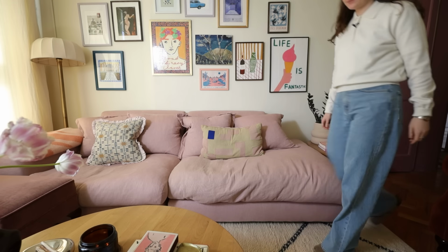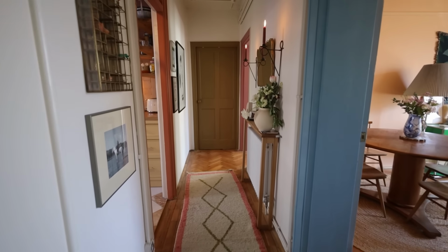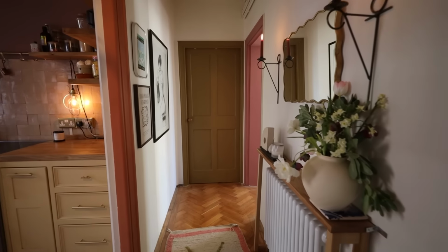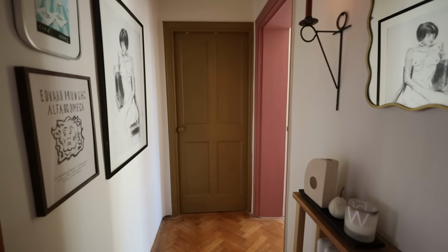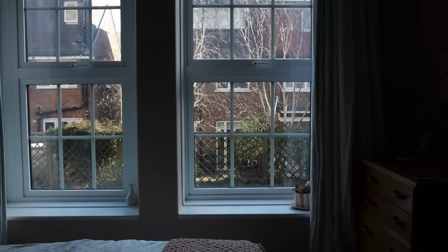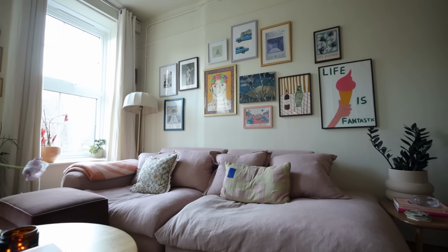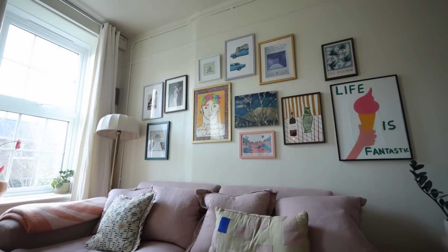Hi, I'm Lucy Hayes. I'm a playwright, screenwriter, director, and I also share my home on social media as a home content creator. So we are in East London and I live in a 1920s ex-council house. So it has all of these amazing features like parquet floors, external pipes. So you can see all of the pipes in my home.